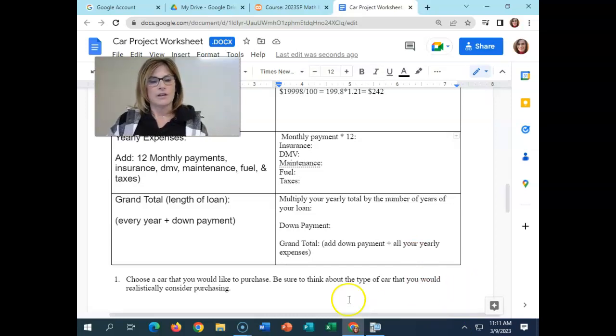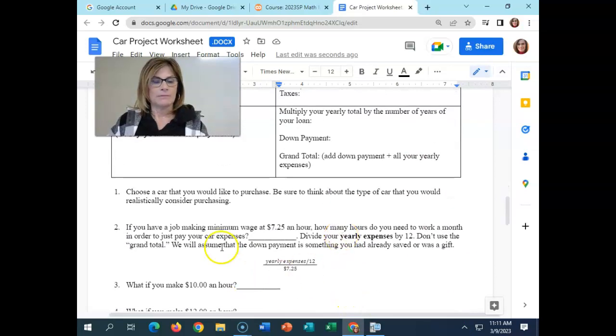Okay, so after that happens, I want you to come down here and figure out how many hours a week that you would need to work in order to pay your car expenses. Okay, so start out and you will divide your car expenses by 12. That's 1 year of your car expenses, and we'll multiply that by 12. Okay, I'm going to stop just a second and get us an example that we can work on.